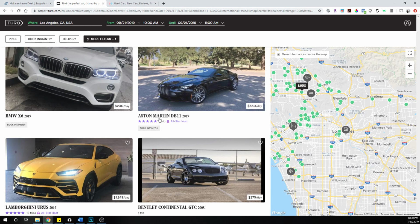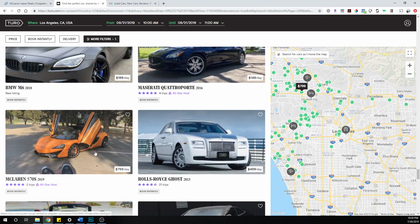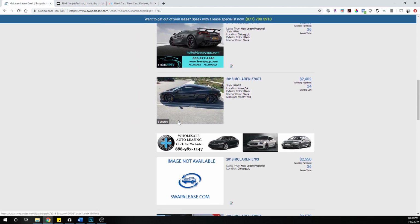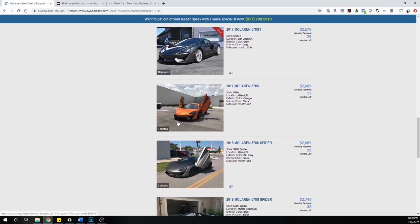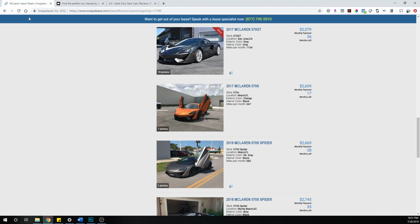So let's see if we find any McLarens on Turo. I doubt it. Oh, there we go. So a 570S. Go back to Turo. These are 570 GTs. There we go. 570S. So 2,600 a month. Let's say 2,700. And here you have one renting for 800 a day. So you would literally, again, just need to rent it 3 times.